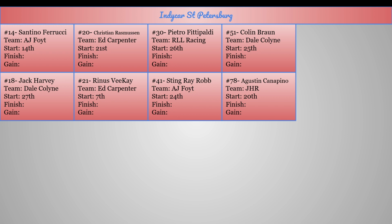IndyCar, he could probably sneak a win at one of the big tracks, or one of the road courses, but I don't think he's going to be winning in his first race back. Love to see it, but that's pretty unlikely. But hope to see him get some good top 10s. If he's not top 10 in points in 3 races, I'm going to be very surprised.